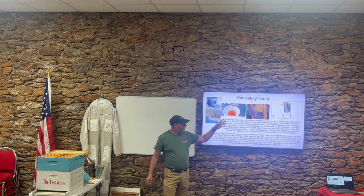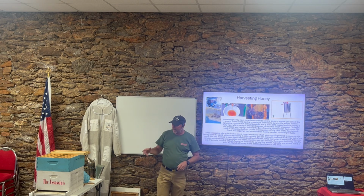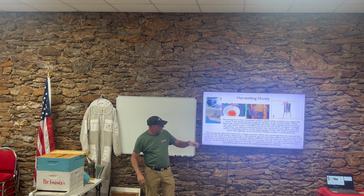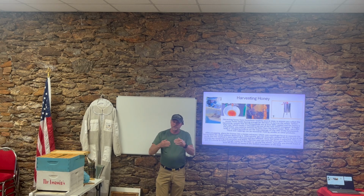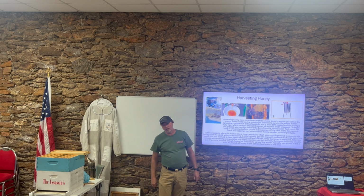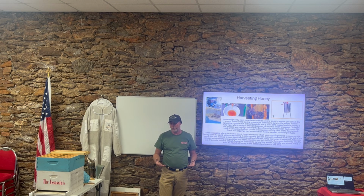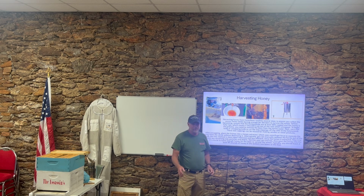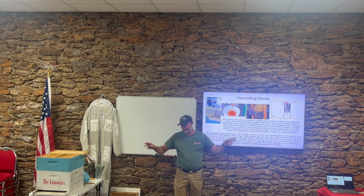If you don't have that slinger, then you got to decap all that, and they make these little blocks that you can put the frame on, and it sets over your bucket, and it just drips. So if you're in no hurry to collect your honey, it's a very long process for it to naturally just drip out, gravity feed out. With the honey slinger, you put it in there, you're slinging the honey out.